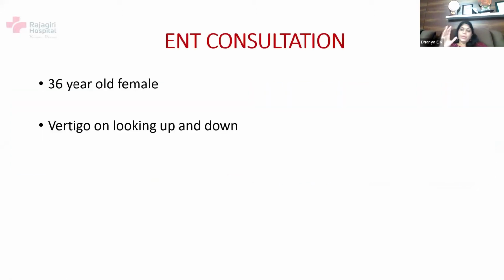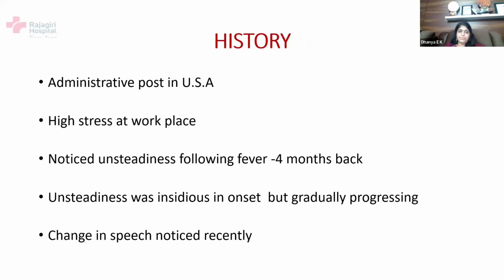Within 1 month of evaluating this patient, another patient came to me. This was a 36-year-old female. Her complaint was vertigo on looking up and looking down. I will elaborate her history. She was in an administrative post in the USA. She was having high stress at the workplace. She was doing very well in her job.